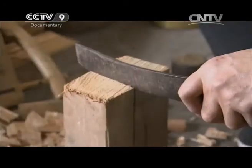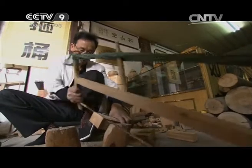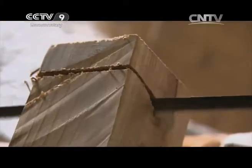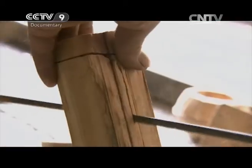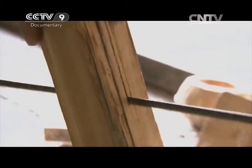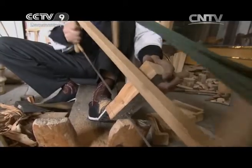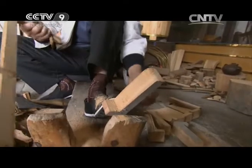With familiar tools and skilled techniques, Ru first needs to make a small wooden bucket. This is the first of dozens of wedding articles. He saws the wood in half along an arc-shaped line. He considers this to be an exacting part of the procedure, not just a way of saving wood.